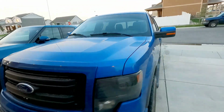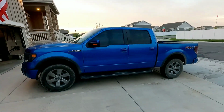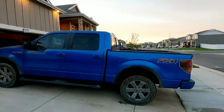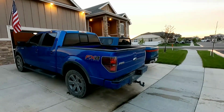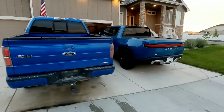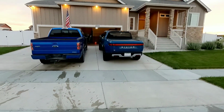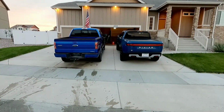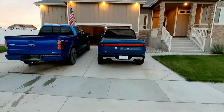And if we go around here, we get this profile view, right? And you almost can't even see the Rivian behind the F-150 until you go boom, and then here. And if we look at them like this from the driveway view, you can see how big the truck is in comparison to a standard size F-150. So that's what it looks like.